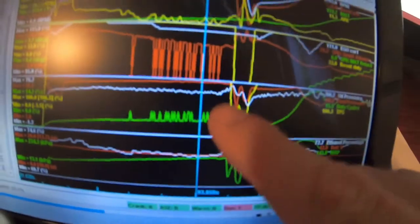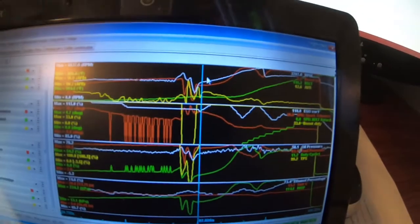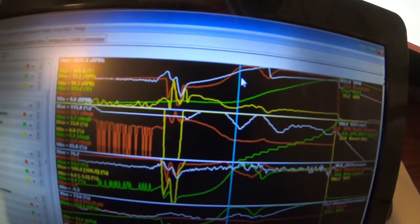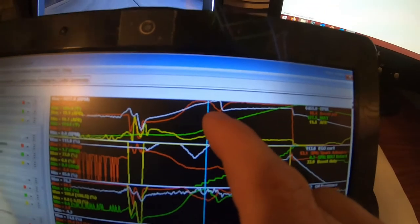You see my TPS where I let out and kind of got back in, let out again, and got back in. And 3,700 RPM, and then it took forever to get back into boost again. And then it got into boost and made about 19 pounds. And then you can see the boost just drops off for some reason.